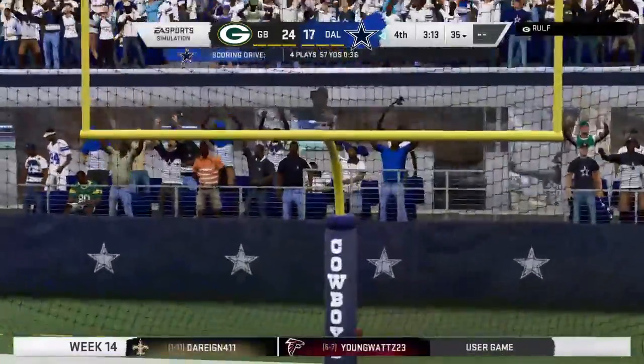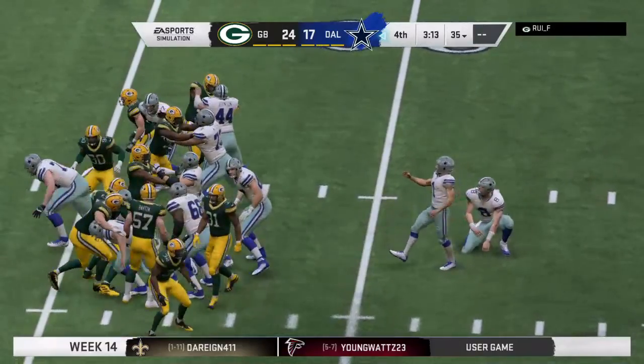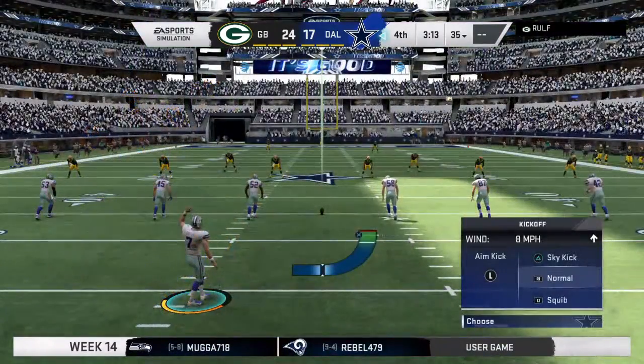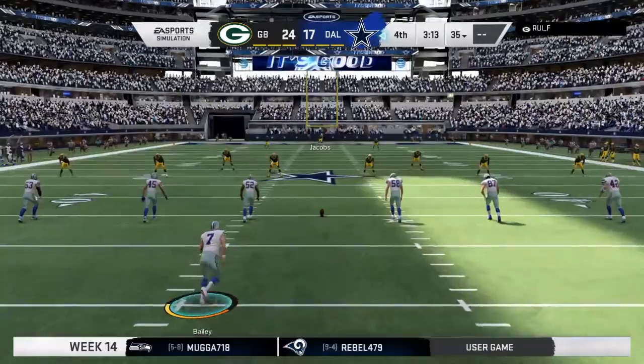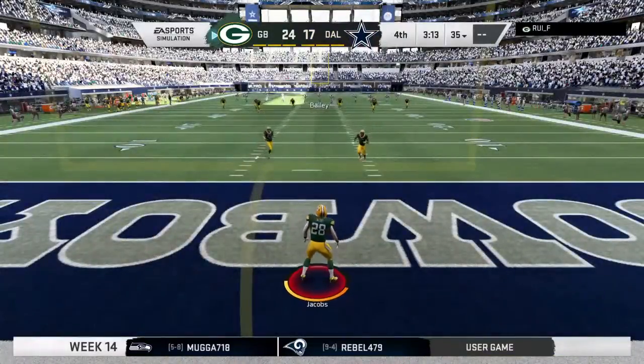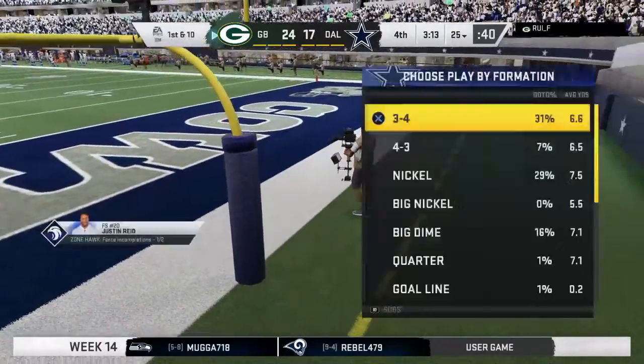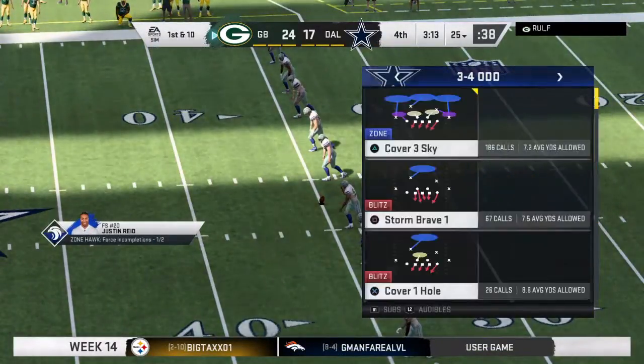Extra point right down the middle. And now things get a bit more interesting here in this 4th quarter. Bailey now to kick it away after the touchdown. And this will be a touchback as that sails over the end line.